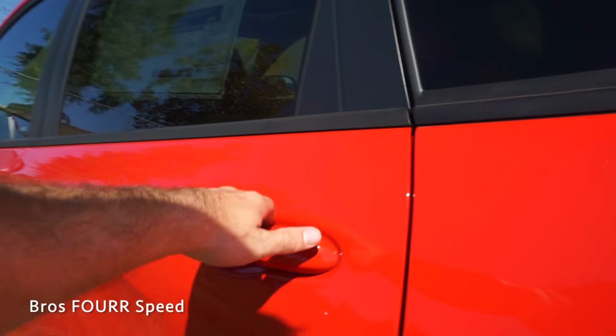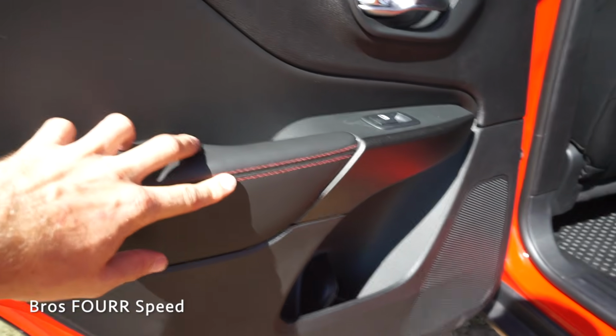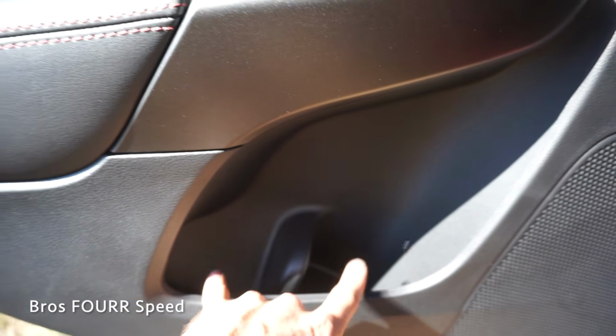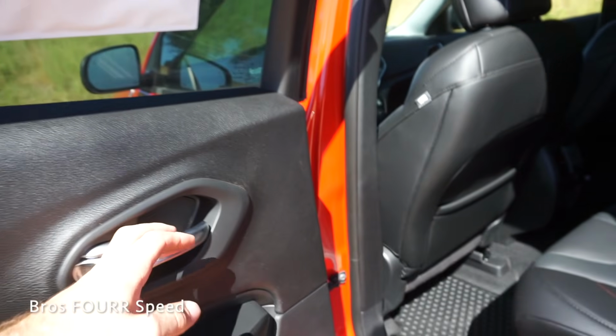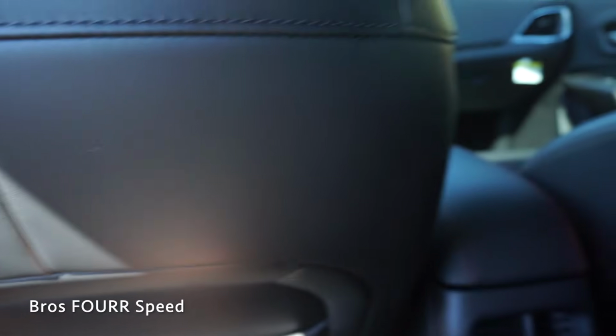Moving on to the back seats now. The door panel's finished off just like up front. You get the black with red stitching and 2 cup holder spots. So you have a good amount of room in the door, along with the release handle and a speaker. This is a 5-seater SUV. Behind both front seats, you have a nice pouch for anything that needs to go there.